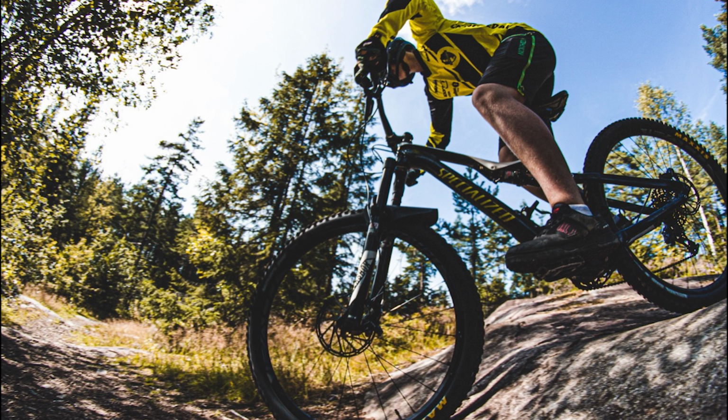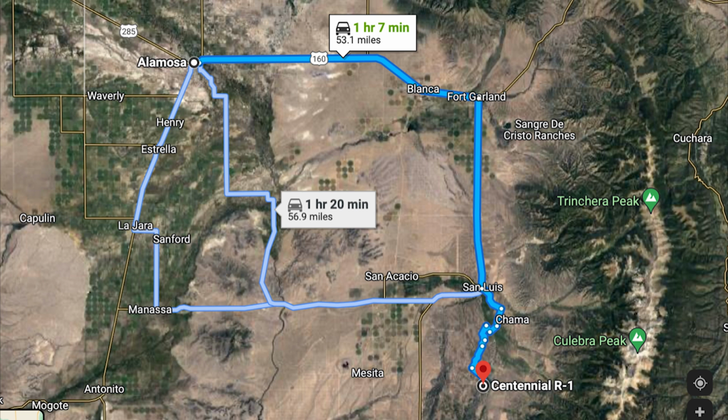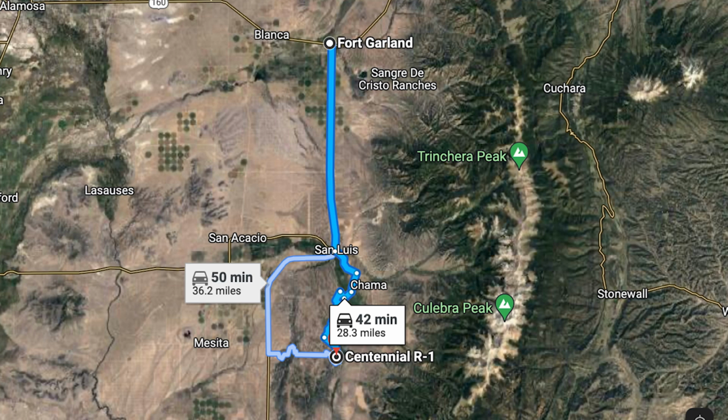You can go mountain biking, you can go skiing, different things like that. So this is actually the location, some nearest cities. This is San Luis. It's about 30 minutes from the property. This is Alamosa, an hour and 7 minutes. So local shopping, just small towns around there. Fort Garland is 50 minutes away, another local place to go shopping.